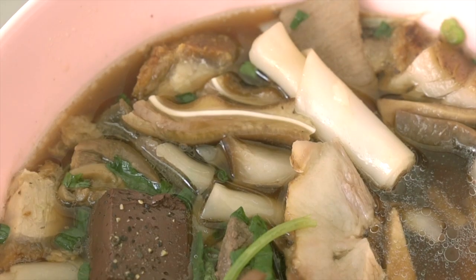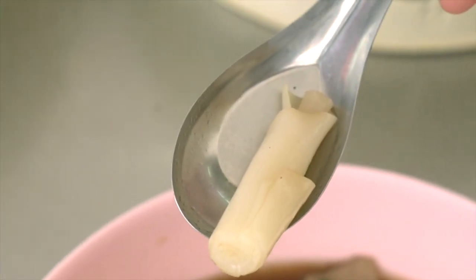But I love this dish. It's these rolled rice noodles. Really nice texture on these.